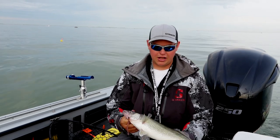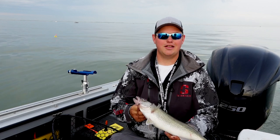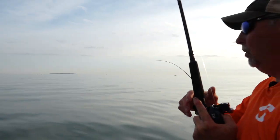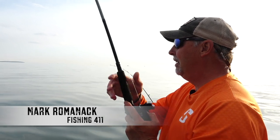We're not keeping any fish today. This one's going back. So you can come out here on Lake Erie and catch a pile of these eaters yourself. That one's pounding. Ooh, baby. It's a good feeling. That is a good feeling.